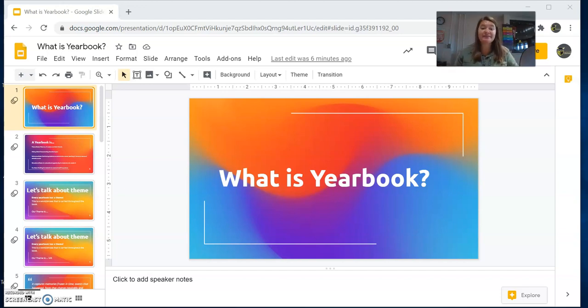My creative writing classes are actually journalism classes, and we are going to be putting together the yearbook this year, which is awesome. I hope that you're as excited as I am. Journalism is really cool, and we're going to get into how we write for journalism and everything that goes into that side of it. But for today, I wanted to take a look at yearbooks themselves. So, what actually is a yearbook?